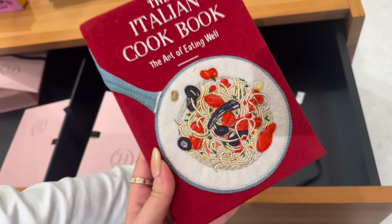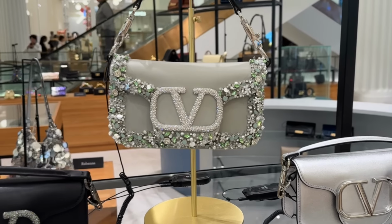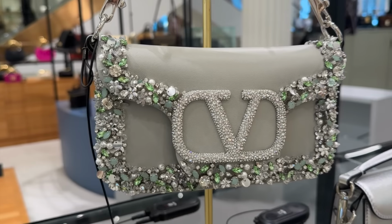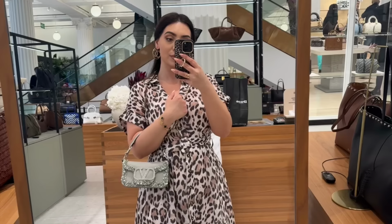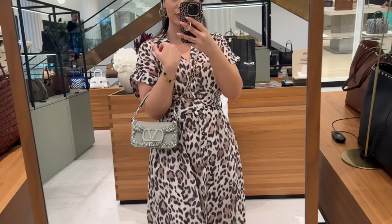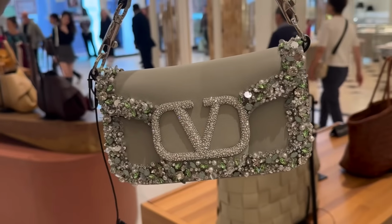I also have this Italian cookbook. I was walking and this caught my attention and I had to stop and film it. Oh my god, look at the detailing. Guys, I'm in love. This is the prettiest Valentino bag. Look at the little pearls and flowers.